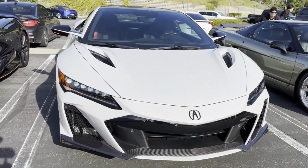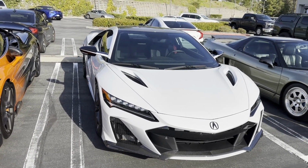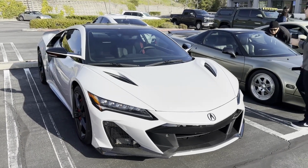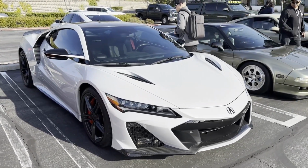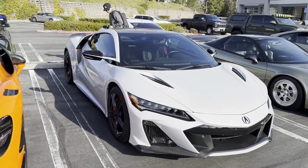Definitely needs to be in white. White or the Long Beach blue that they're also available in, or orange, I guess. Those are the three colors that I would spec my Type S in.